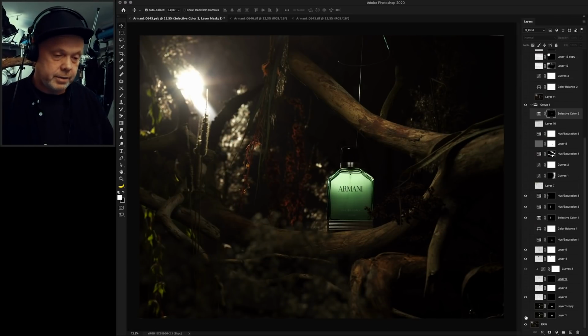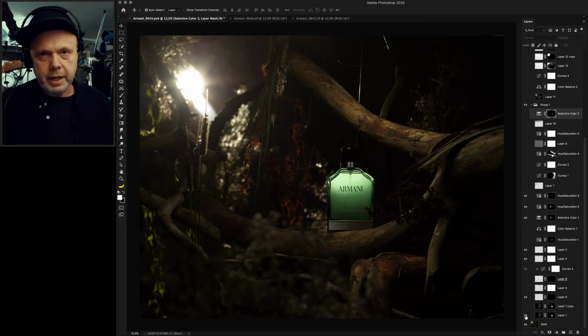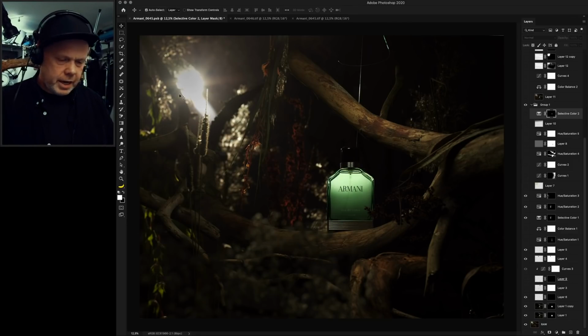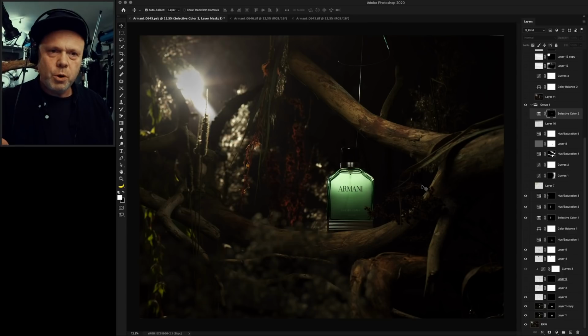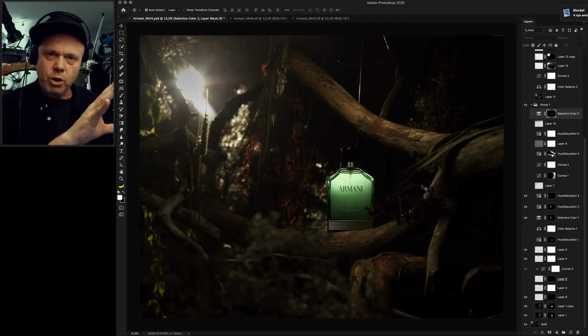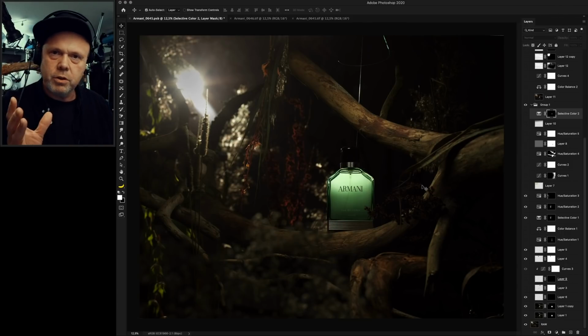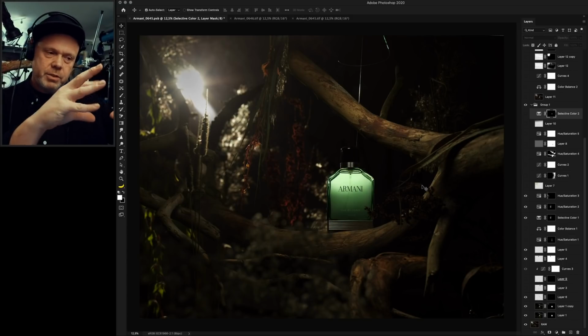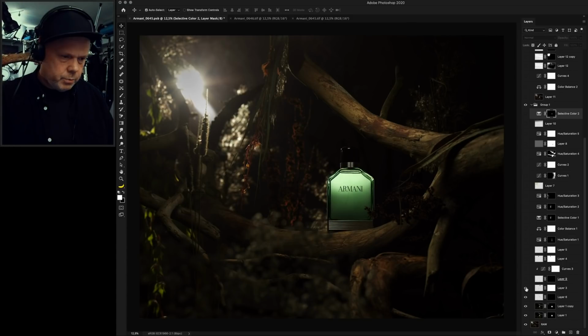So I just add this light so it looks a bit nicer on the bottle, and then I turn down this highlight a bit. I forgot to do the smoke. The idea was to put on the smoke machine so it would not be so harsh, this sun back there, but I forgot. That could be really nice if you have a bit of mist back there. And then we move on.